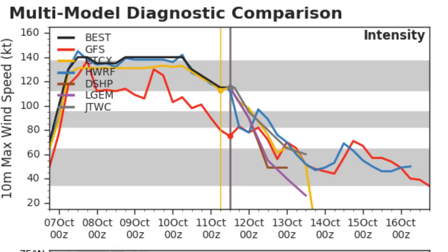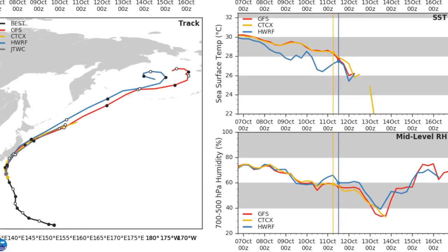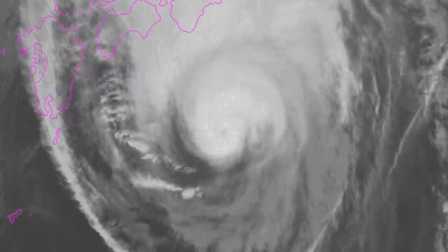So the models expect weakening to be quicker now as we get into the 12th of October there. In the next 24 hours, the storm should weaken a good 20 to 30 miles per hour more. Wind shear, as you can see, goes absolutely berserk through the roof there, and sea surface temperatures drop off a cliff as well. The track of the storm is pretty assured, moving towards the northeast, and it will eventually end up in the Bering Sea as a post-tropical cyclone remnant.